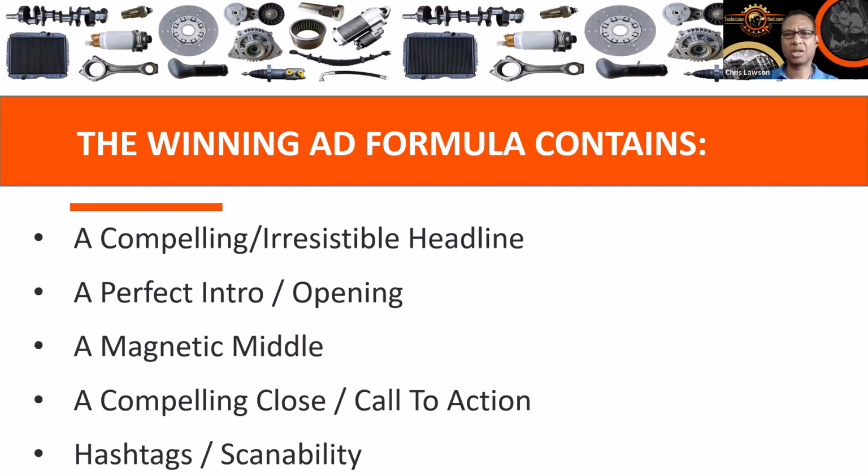It's a call to action, because again, our main objective of the ad is to get them to take action and raise their hand, say that they're interested, and to communicate with you. So how do you do that in a way that completes the full circle, so that you hook them, get their attention, show them that you're different, create a new, unique opportunity, and then have them follow up by reaching out to you. And then the last part of a winning ad is hashtags and scannability.